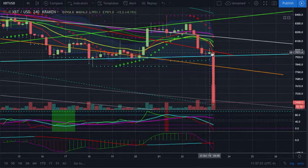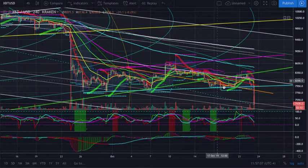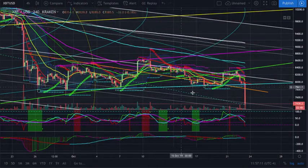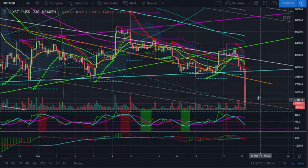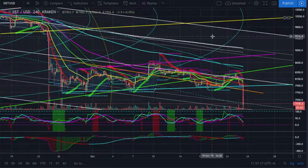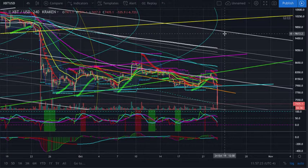So after the dump comes down here, what we were expecting to do was find support at either one of those fib levels we had previously discussed, or as you can see, we stopped right down here at the channel basically support zone here. So you can see you have one at the top and one at the bottom, and then you have the actual channel top and bottom, and then you have the central portion.